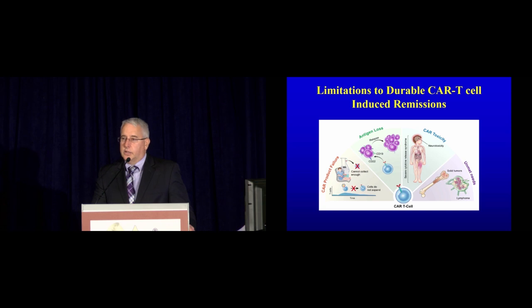There can be challenges with this. Sometimes you can't collect enough lymphocytes from the patient because in many cases they've received lots of chemotherapy and they're very immunosuppressed and they don't have a lot of circulating lymphocytes. Sometimes these cells don't expand in the laboratory or they don't transduce well, so there can be technical challenges. The good news is that about 95% of the time when you do an apheresis and you send cells for transduction, you can usually make these cells.